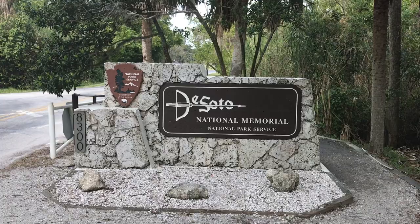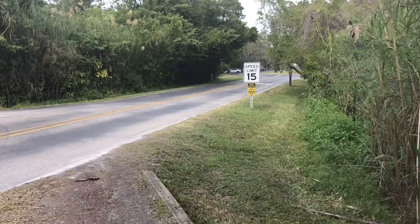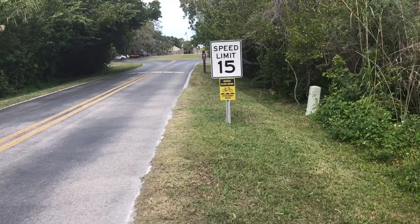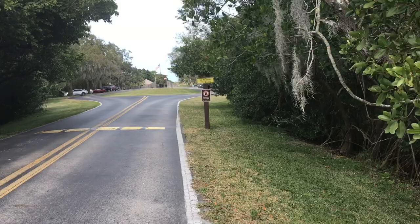The first thing you see when you drive in here is a sign. Okay, let's go ahead and walk this way a little bit. So a little background about this park. This park is highly scrutinized because this is where supposedly Hernando De Soto landed in Florida in 1539, May 30th.